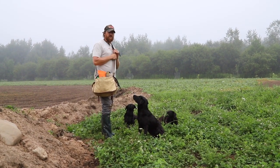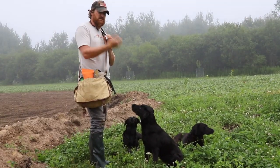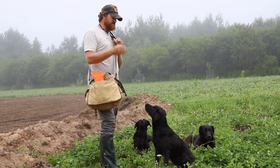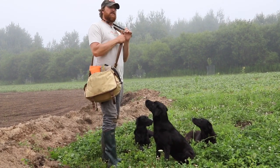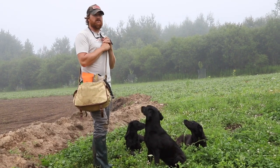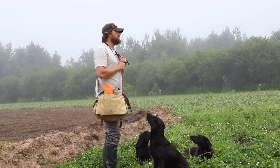I like working multiple dogs together when they get to this age because, A, they can without a lot of distraction. They don't mess with each other. And the second part is they really learn not only when it's their turn to retrieve are they gaining something, but they're gaining something when they're honoring the other dog's retrieve. So we're building in that steadiness and patience. Very realistic to our hunts.